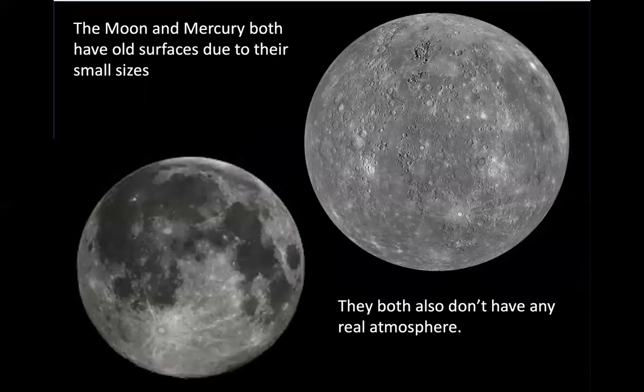Now, that explains why both of these are heavily cratered surfaces. There's another commonality that's related to that, which is neither of these objects has an atmosphere. That is also tied to their size, because by being small, they have a weaker gravity, which makes it harder to hold on to the molecules in the atmosphere. We'll talk about this more in the context of Mars and Venus.